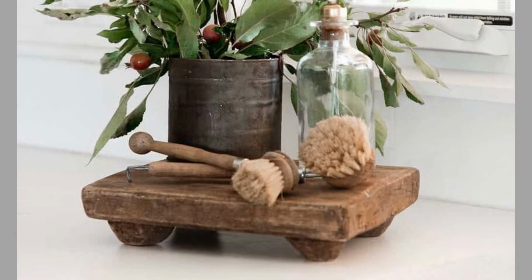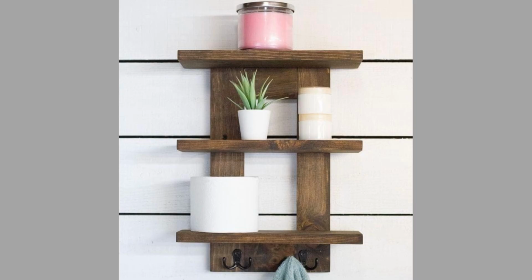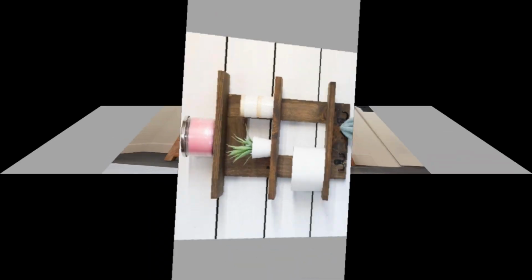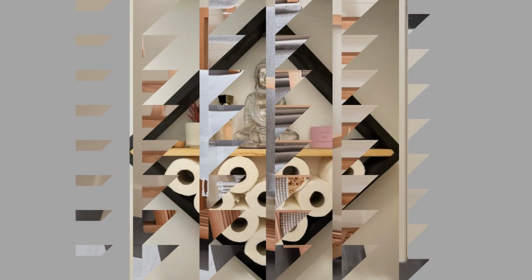This subtle connection can make daily routines, washing, grooming, preparing for the day, feel less mechanical and more connected to natural rhythms. In a culture where we are often disconnected from nature, these small reminders woven into the design of our homes are deeply meaningful. They anchor us, providing quiet reassurance and grounding energy in spaces that otherwise risk feeling purely utilitarian.